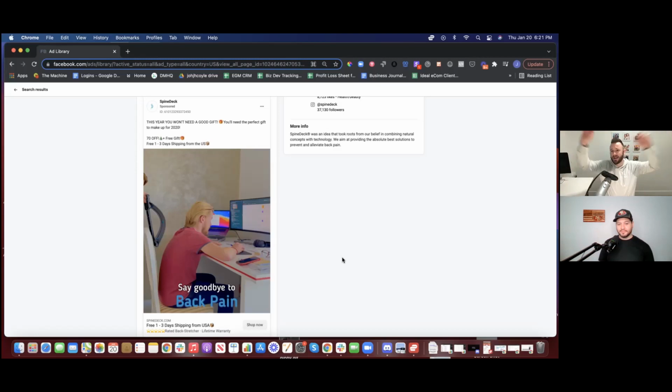How they show the spine diagram. Anytime you have a pain relief product, show that human spine diagram type thing they were doing. But honestly, this is what we've said before, if your ad does a thing that's like, oh my gosh, that's really cool, it really does that, just show it doing that thing. You know what I mean?